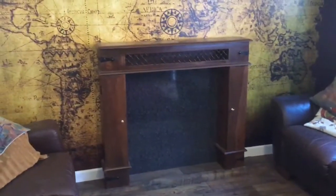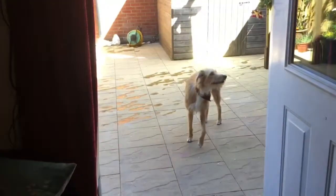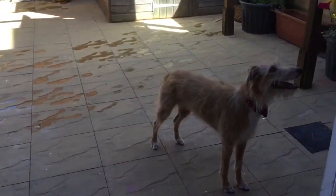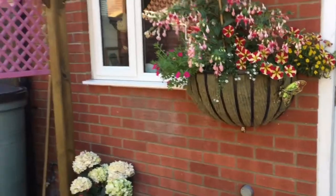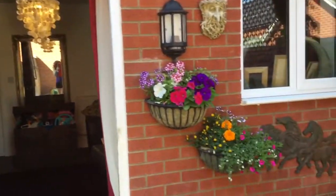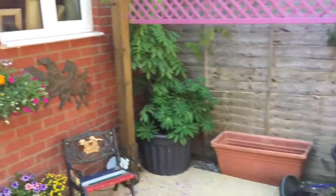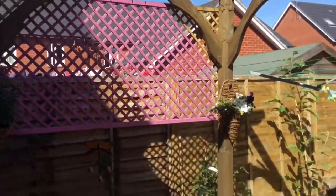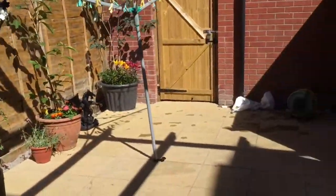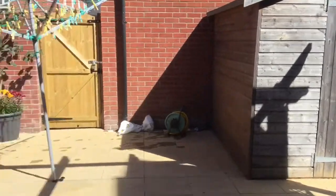Right, there will be a fire there at some point, but there's no fire right now. And as you come out here, here's the patio garden, which is much better than the old garden because she made it muddy. Flowers, flowers, flowers. We put the pergola up and we're going to have plants growing up it, and it'll be nice and private and lovely. There is our garden.